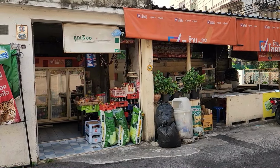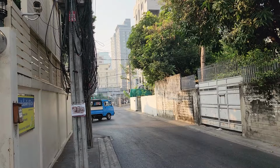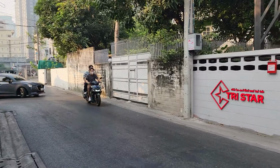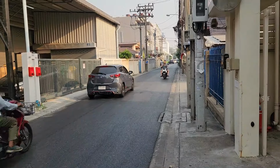Here's a cool little neighborhood store. And here's a business, TriStar. And that grayish building, that's our landmark. We know the MRT station is right below. So on the other side of this building would be Ratchaphisak. Ratchada. So I'm gonna go up here.